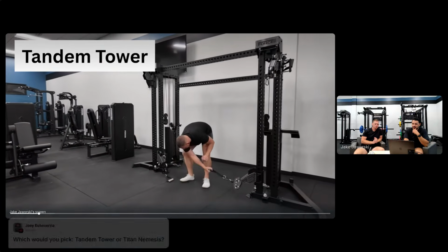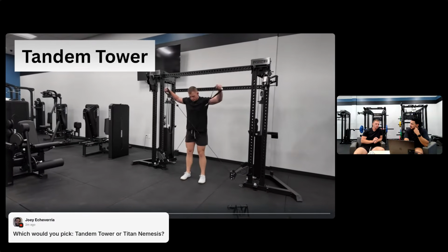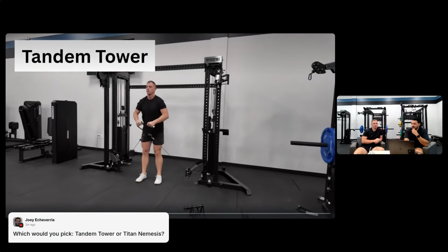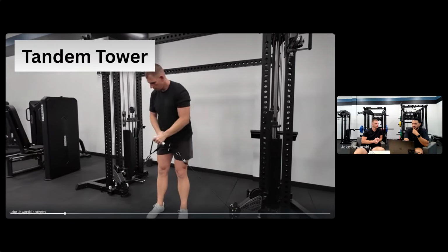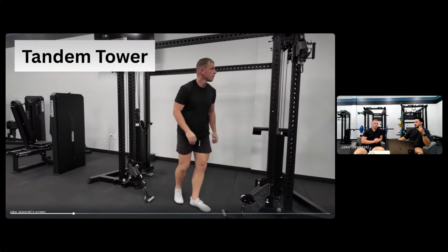If you had to choose, would it be the Tandem Tower or the Titan Nemesis? Isn't the Nemesis 4-to-1? I'd go with this because of the 3x3 posts. Yeah, totally. I agree. I would go with the Tandem Tower over the Nemesis just for the 3x3 post.